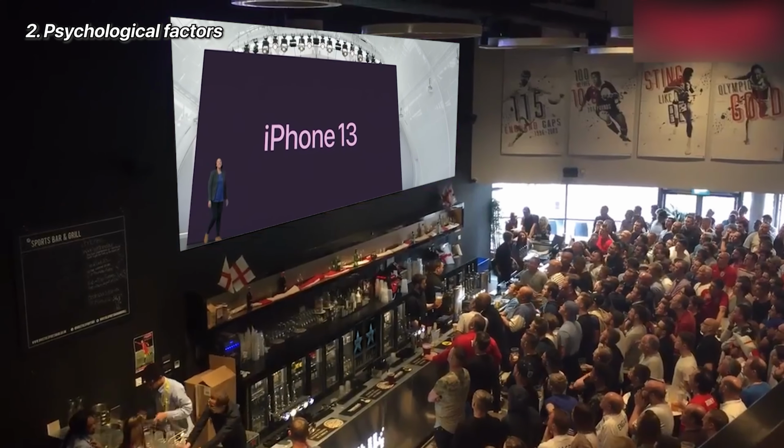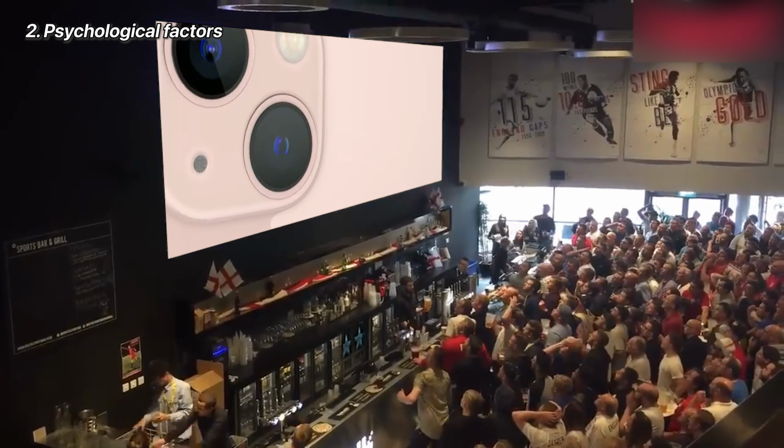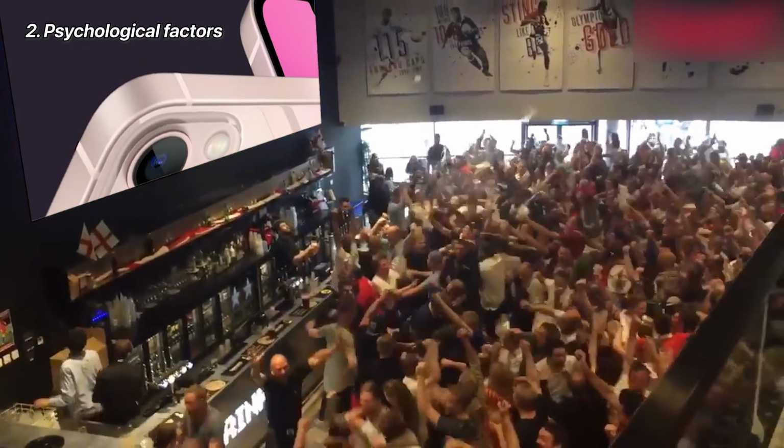Let's take a closer look at iPhone 13, starting with design.